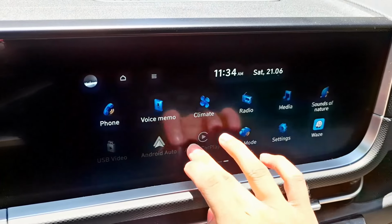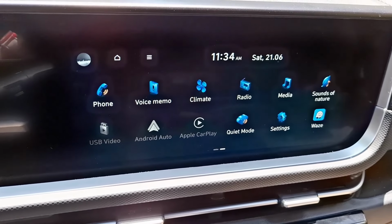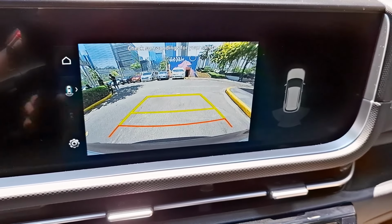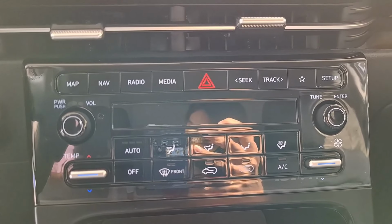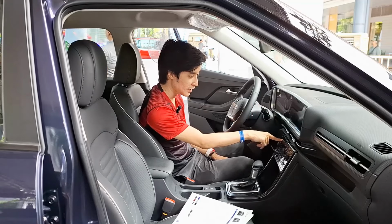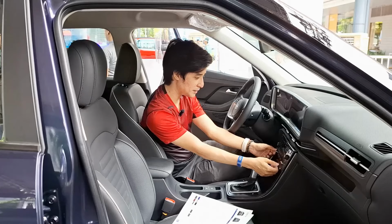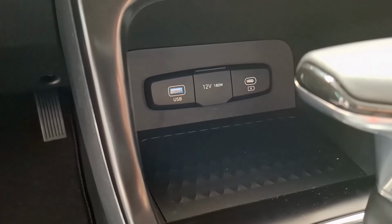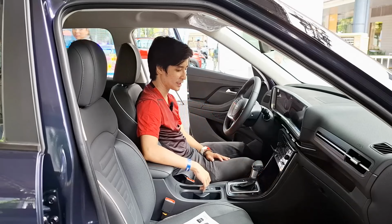Here is your 8-inch infotainment system with Apple CarPlay and Android Auto, along with a reverse camera. It has very good quality too, and I will commend Hyundai for this. Yes, this may be gloss black, but you have physical buttons throughout for your climate control, or even for your radio, onboard navigation, as well as for the maps. Everything is here. Just simple touch, adjust the fan speed, temperature, as is. I love it. Further down, you get one each of Type A and Type C USB ports, a 12-volt socket, and a pad here. I'm not sure if this is wireless charging.